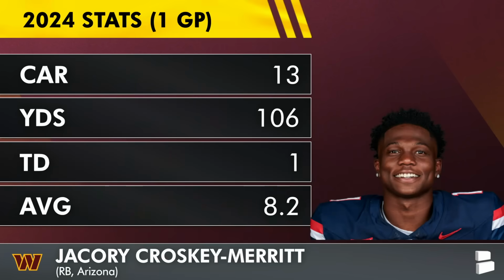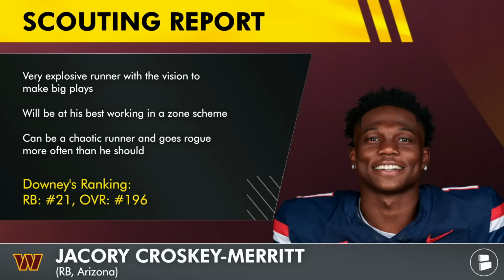Then the final player that the Washington Commanders drafted this year, Jacory Croskey-Merritt out of Arizona, kind of got jibbed out of his final season because of some eligibility issues at Arizona. Only played one game, and he had over 100 yards in that game and a touchdown. Then he went to the Shrine Bowl and won the MVP of the game. He had a fantastic week, and I think that this is an absolute steal, guys. He's an absolute burner. He's a fantastic fit for the Washington Commanders offense.